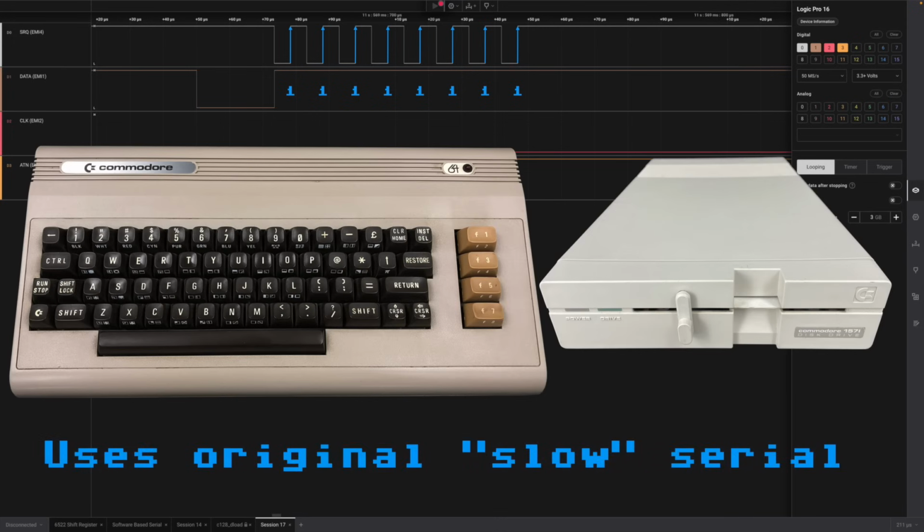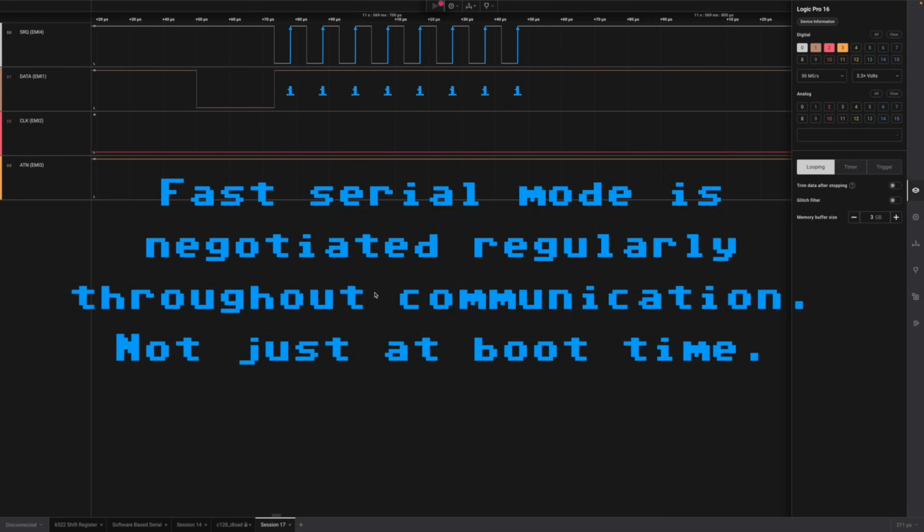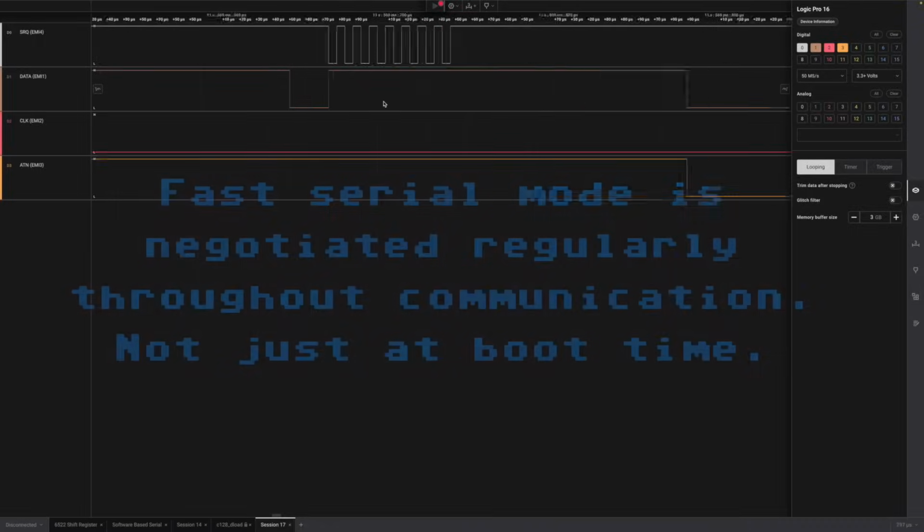Likewise, if you connect a C64 to a 1571 disk drive, the C64 won't send an HRF signal over the SRQ line because the C64 doesn't have any concept of fast serial mode, so the 1571 remains in 1541 compatibility mode when connected to a C64. Pretty clever. The last thing I want to mention is that the HRF signal isn't just sent once when the C128 boots. It's sent at the beginning of every command loop, so fast serial is constantly negotiated between the computer and the disk drive throughout their conversation.